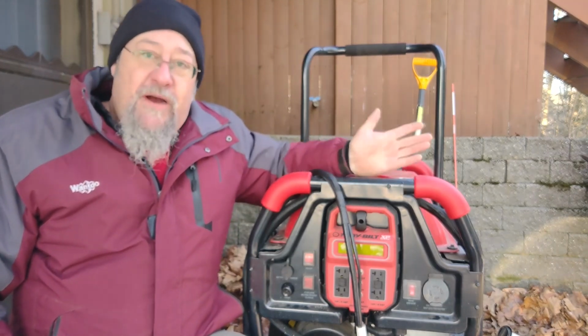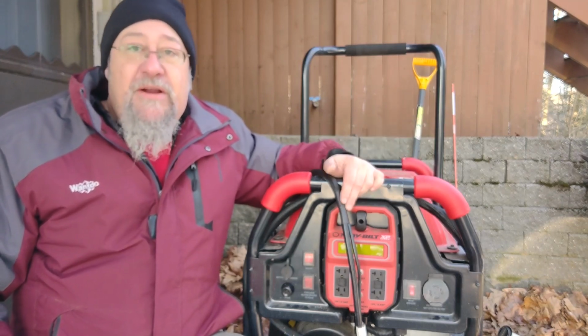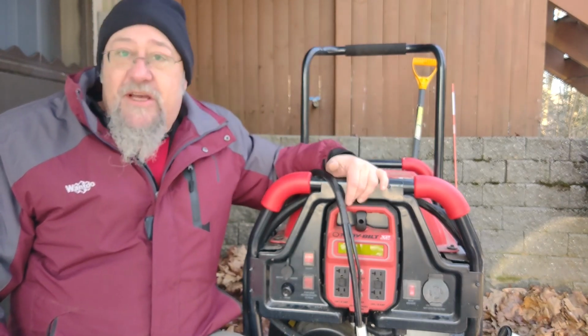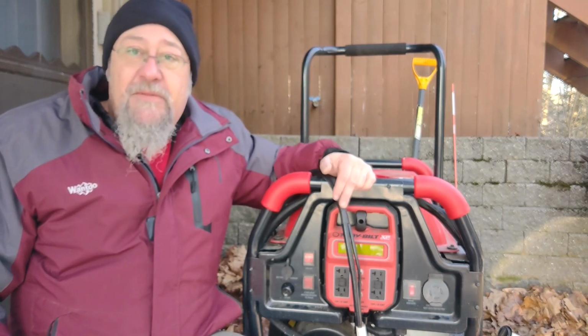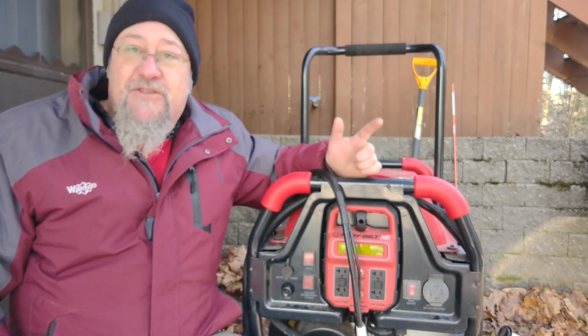First thing in the morning, our power went out, and then it came back on for a little bit in the afternoon, and then again it went out after dark. So twice yesterday, we had this thing fired up to keep the heat running. So let's take a look at me getting this thing hooked up and fumbling around in the dark and trying to get the lights back on.